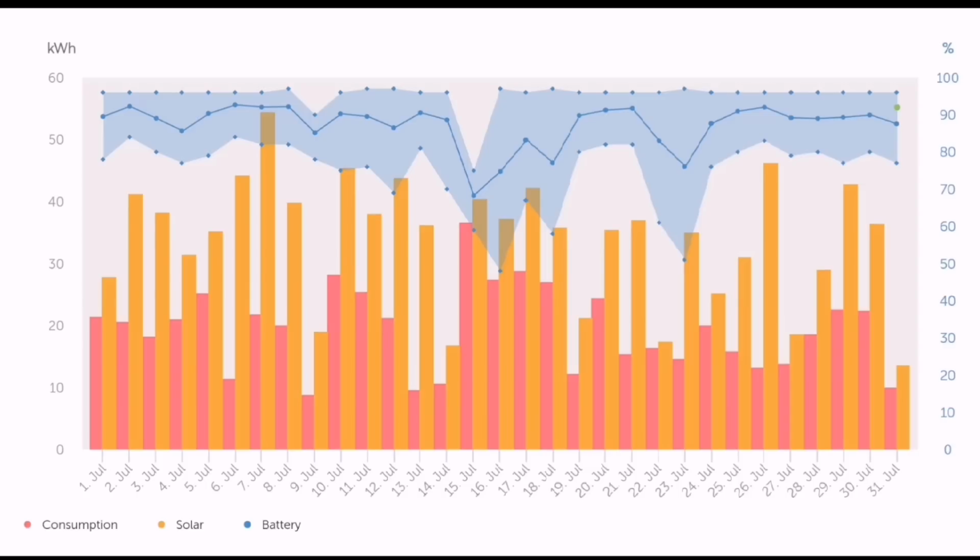And if you're wondering what all that orange and red is at the bottom, well, it's a bit of a confusing chart because it mixes in solar generation and the amount of consumption of that solar generation as well, all into the one chart. It's a bit busy. I'd rather it was broken down, to be honest, and I don't find the orange and red blocks there very, very descriptive.